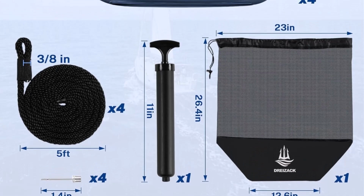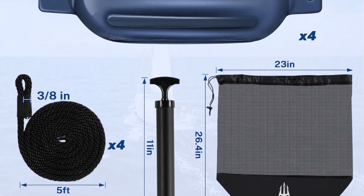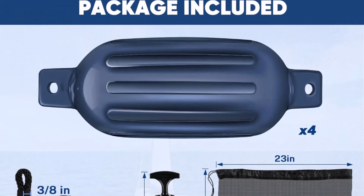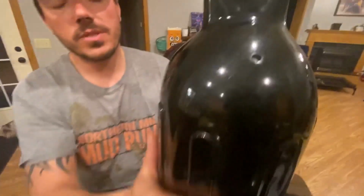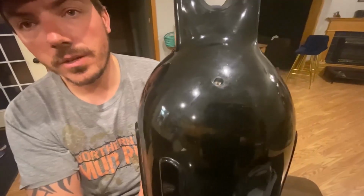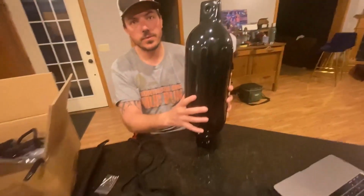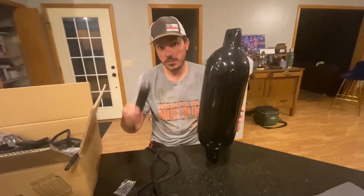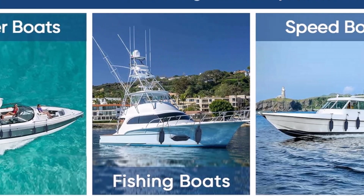Whether docking alongside other vessels or securing your boat in windy conditions, Dreizack boat bumpers provide reliable, flexible protection. The included accessories make them a complete solution for boat owners seeking a durable, high-performance bumper system that is easy to deploy, store, and maintain while offering the flexibility to adapt to different docking environments.